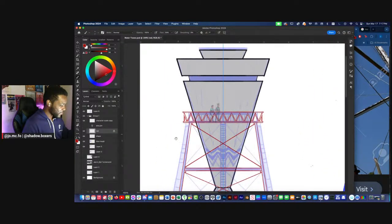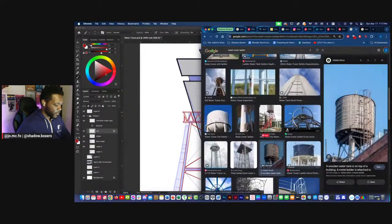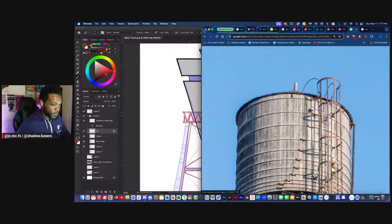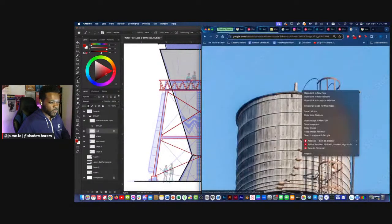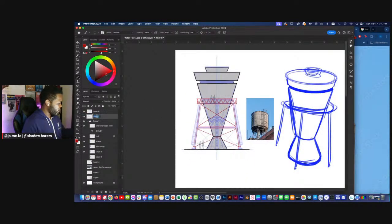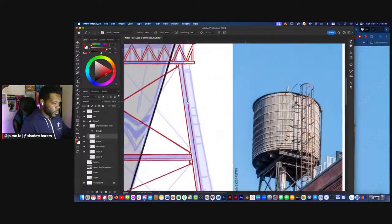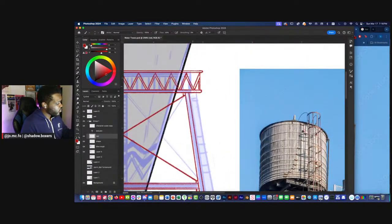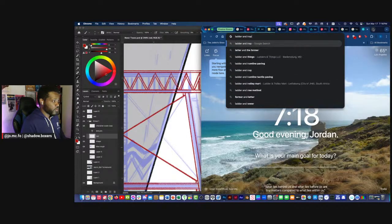Let's see. Oh yeah, I didn't really get what I was looking for. I feel like there's some that have a bit of a cover. Okay, here we go. So I have a ladder here. You know what I'm gonna do? Make it easier for myself. Just put that as a reference. The watchtower stairwell. And the way I see it, there's like a trap door under here. Let me see. Ladder and trap door.